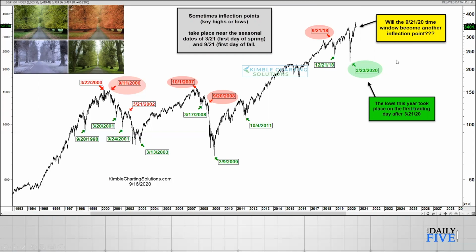So as we wrap up today, just want to share that next week's the first day of fall. I think if I lived 100 more years, I wouldn't know why this happens, but because of the timing, I wanted to just go ahead and bring this up to you and ask the question: will the first day of fall be another inflection point for the markets, or will it be a non-event? Because sometimes it's just absolutely a non-event.